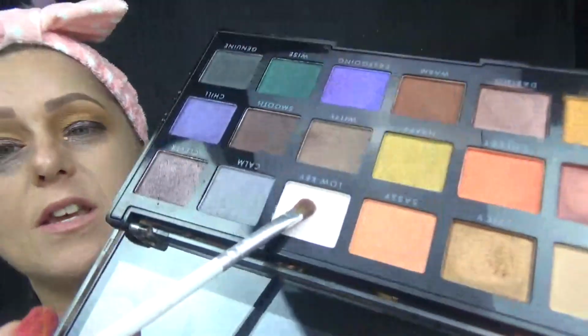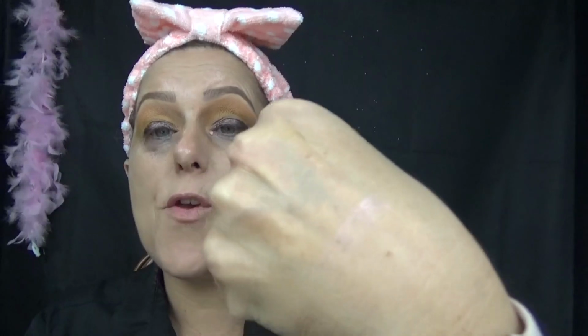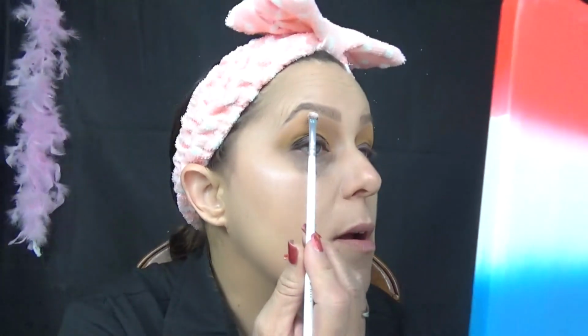Okay, now I'm going to go on my brow bone with Low Key right here. This has like shifts of color going through it. I can tell just by when I dip my hand. If you look, you can see like pink and a little bit of purple going through. So I'm gonna pop that right up here.